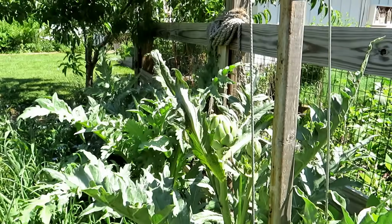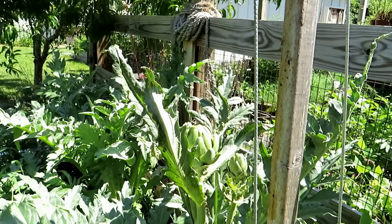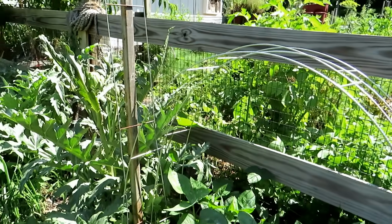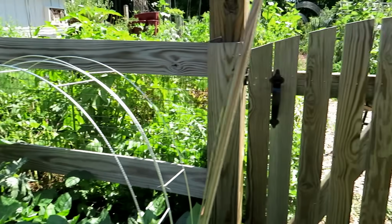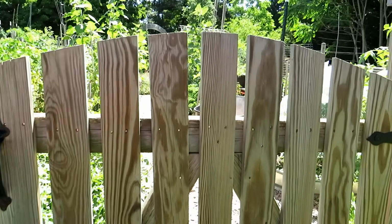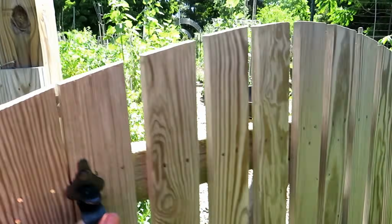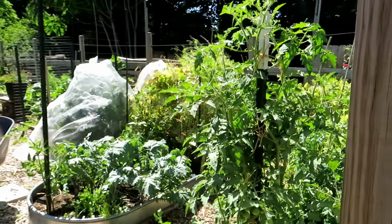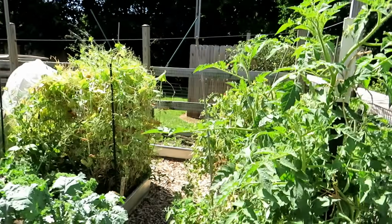Close up of what artichokes look like. This is going to be a really cool plant. I usually don't even eat them. I just love how they flower, and they really look like a sea anemone, you know, from the ocean. It's really, really cool watching the bees swim through it, actually.